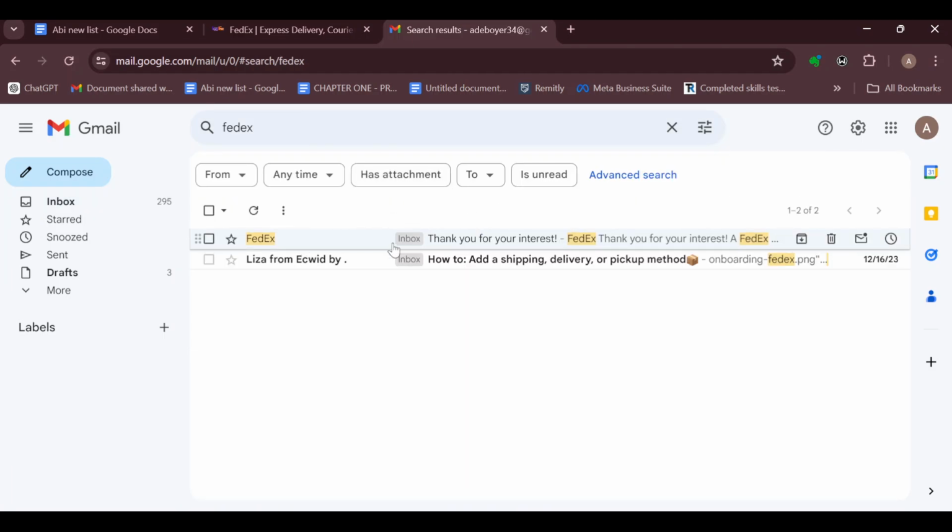So you'll see all of the messages that you've received from FedEx. And by the time you click on it, you would check out the one that is a receipt or a confirmation email. It would also be indicated there. And so after selecting that, you would see your tracking number being listed there together with details about the products that you've just shipped. So that is it.